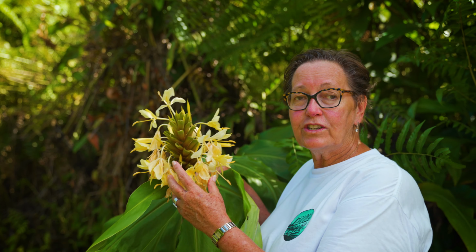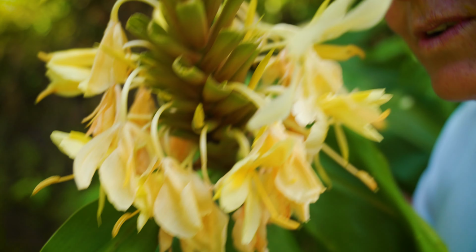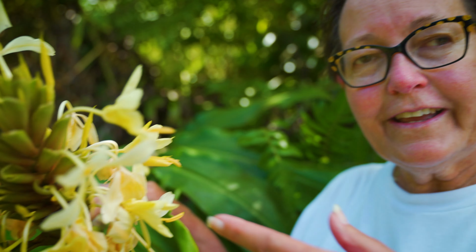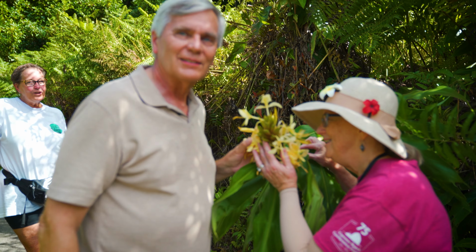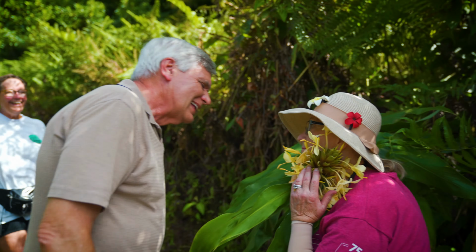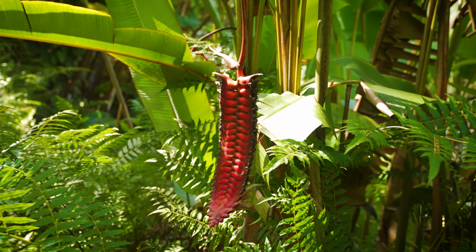Okay, here's botany lesson number 3 or 4 or 5 maybe. And this is, I think, a gargantuan white ginger. So I want you to smell it. Come here. It smells really, really good. So when you get perfume that has ginger in it, that's where they get it. Yummy. So here we have the Gene Simmons plant, and if you get close enough, it'll kiss ya.